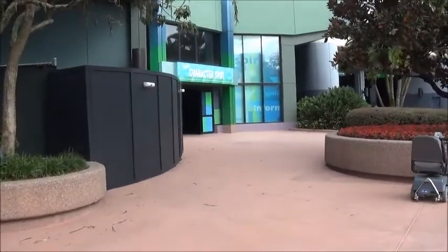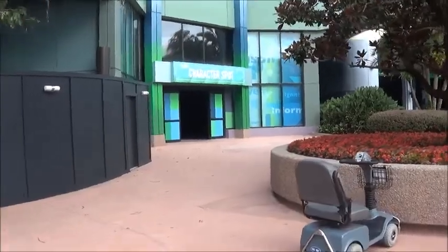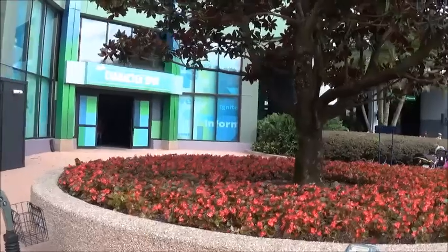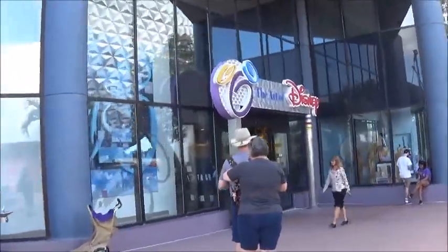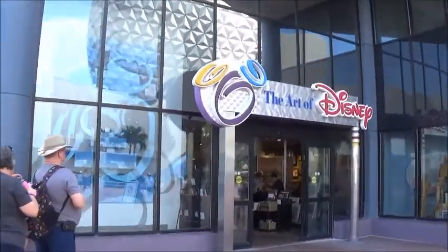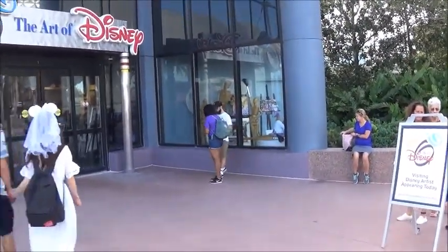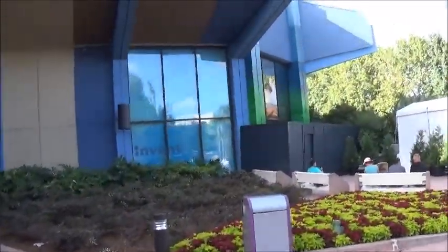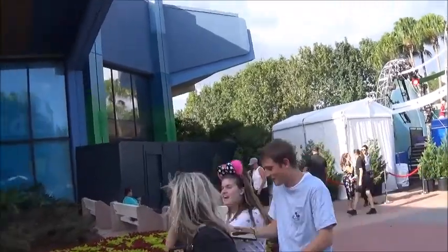There's the character spot entrance again for the temporary location for it. When that closes, they'll be moving them throughout different parts of the Epcot. Like I said, the Art of Disney is still open, which is good, but that will soon itself be moving to a different location. And they have visiting artists appearing today.